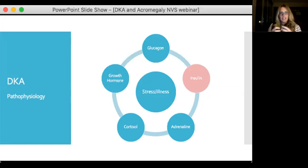So essentially these stress hormones are going to promote ketogenesis. And what distinguishes DKA from that uncomplicated bog standard diabetic is that you get not just the absolute or relative lack of insulin, but it's going to happen in combination with an increase in your counter-regulatory hormones: your glucagon, cortisol, adrenaline, and growth hormone.